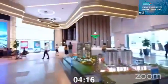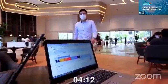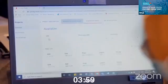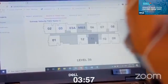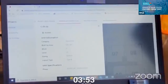But where are the people? So how does it work? Well, it's very simple. With our app called Showroom for Buyer, unit selection can all be done online. All you have to do is go into the project that you like, view the site plan. Once you found your unit, click on the unit and just click on the reserve button.